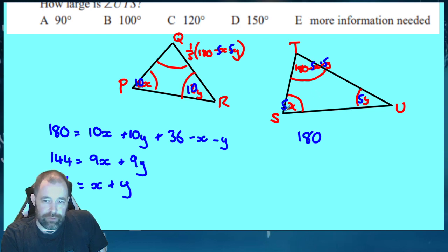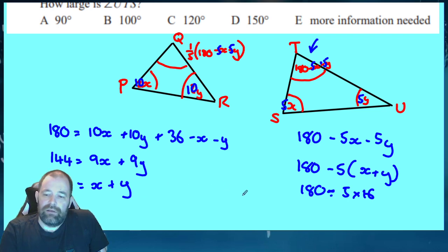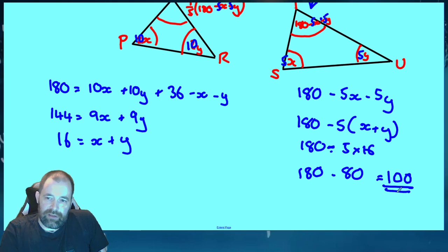However, if you just look at the triangle, the angle we're trying to find, which is this one here, we can say 180 minus 5x minus 5y. That's the angle here, but this is the same as 180 minus 5 lots of x plus y, and that's 180 minus 5 times 16, because we know x plus y is 16. So 5 16s are 80, so you've got 180 minus 80 is 100. So we think it's 100.